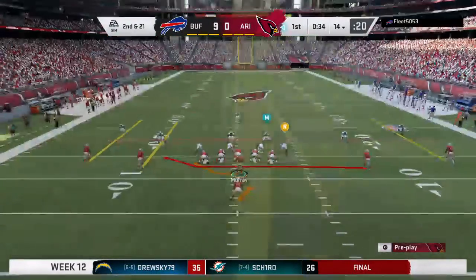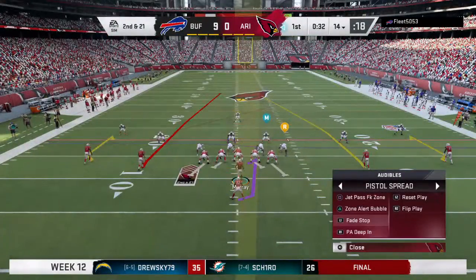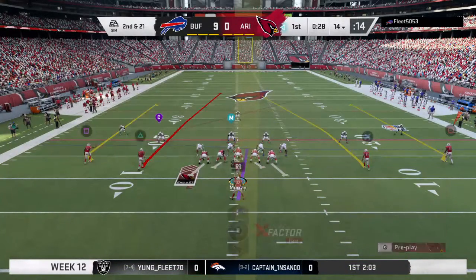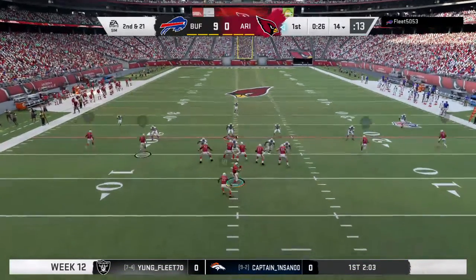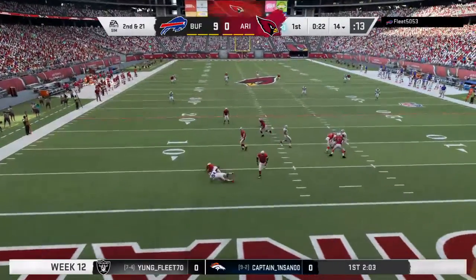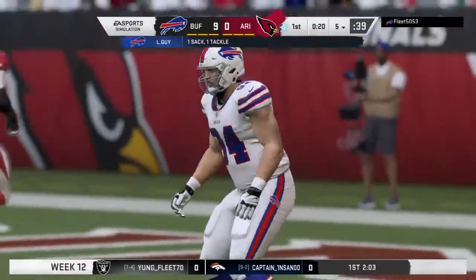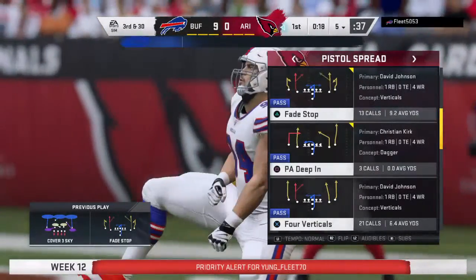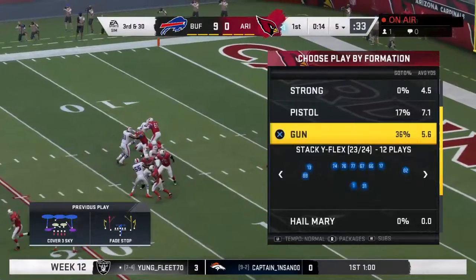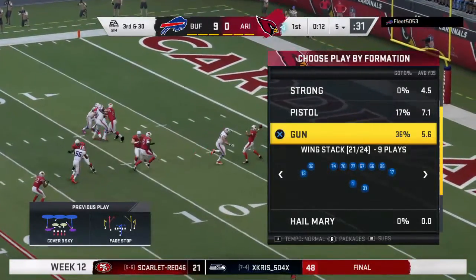Now they're in some hot water. After that sack, it's 2nd and 21. To throw is Murray. Pressure gets to him, and down he goes. Back at the 4-yard line. Lawrence Guy able to record his 5th sack of the season. It's now 3rd down.